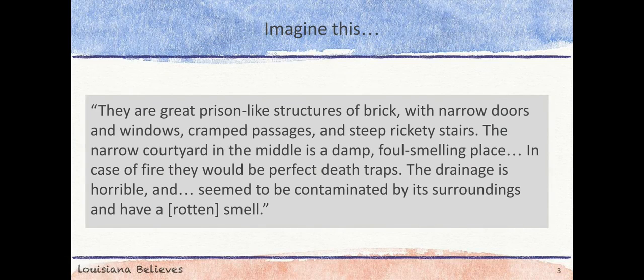Imagine living in buildings described like this. They are great, prison-like structures of brick with narrow doors and windows, cramped passages, and steep, rickety stairs. The narrow courtyard in the middle is a damp, foul-smelling place. In case of fire, they would be perfect death traps. The drainage is horrible and seemed to be contaminated by its surroundings and have a rotten smell.